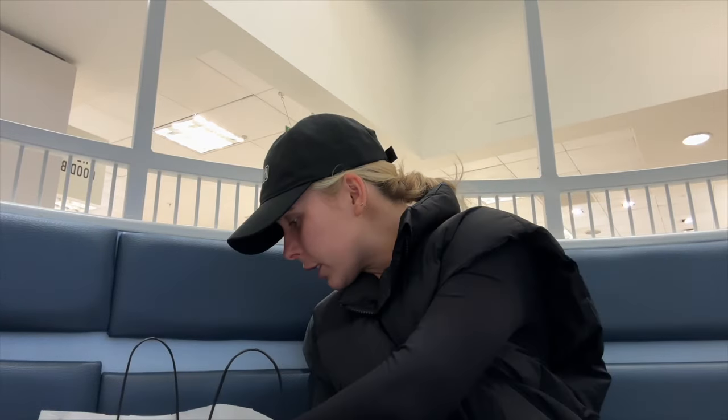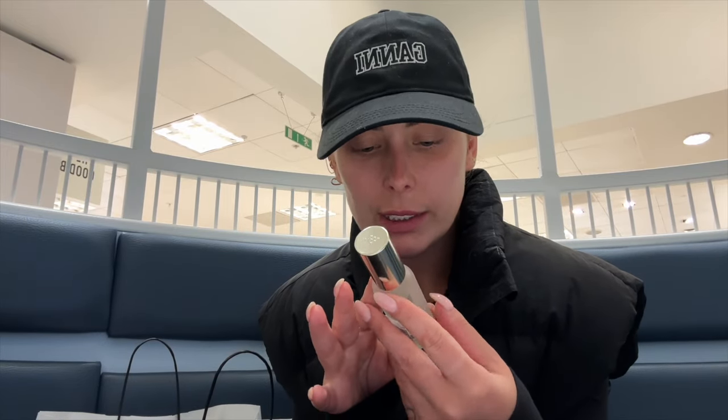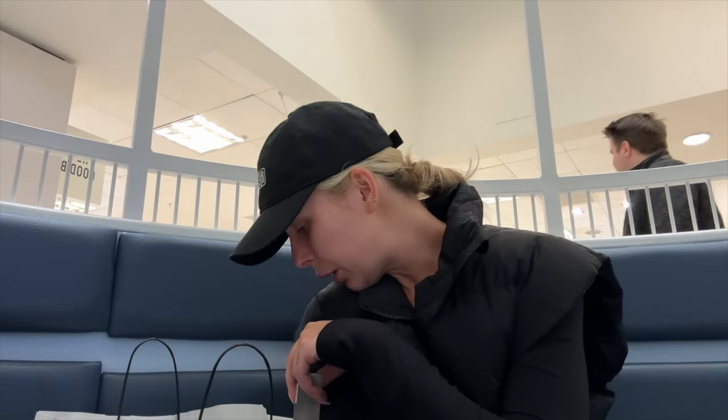I got a new Refi lip liner. They didn't have the one I wanted. I really like the taupe one, but they didn't have it, so I've gone for Rosewood. See how I'll get on with that. And then I also got this because I've been influenced and I see everyone post about it. It's the Beauty Elixir, smoothing and glowing complexion. I just got the little travel size because I don't know if I'm going to like it yet. So that was my beauty bit.